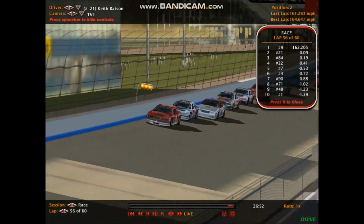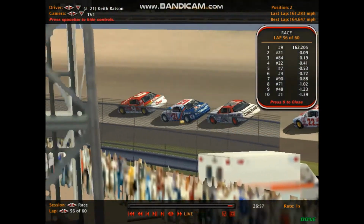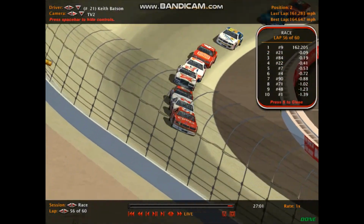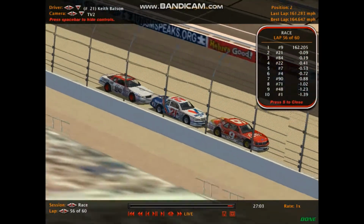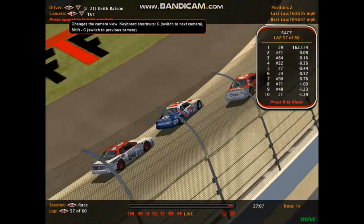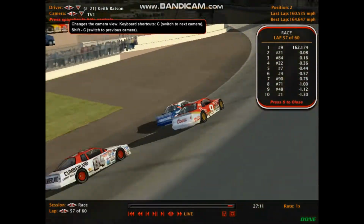Fitzwater peeking low on Batson through off to number 2. Batson throws the block. Now he looks low on Shelton. Off to number 4 they come. 56 in the books. 4 to go. Here comes Batson for the lead. And he's going to get her through 1 and 2, and he does. Keith Batson goes to the lead.